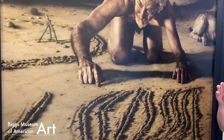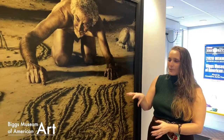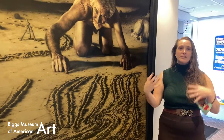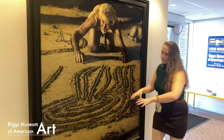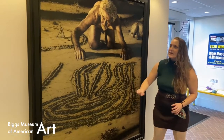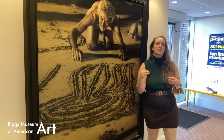This earthy, gritty look really connects not only this man to the ground, but also helps bring us into the painting. At this size alone, we ourselves are a participant in the activity of drawing into the dirt. Because of the way it's painted, we are physically on the ground with this gentleman drawing as he connects himself to the earth over and over again. And it sort of speaks to humans' connection with the earth.